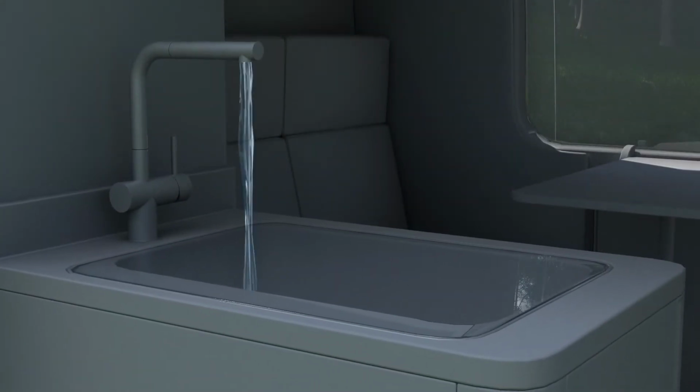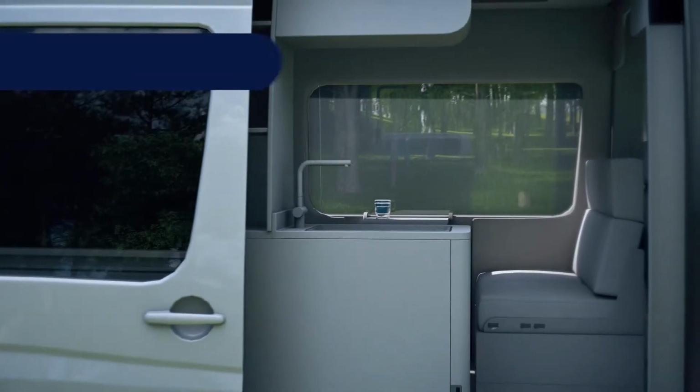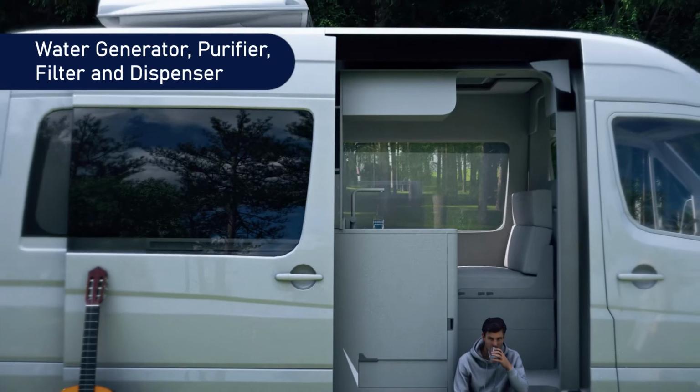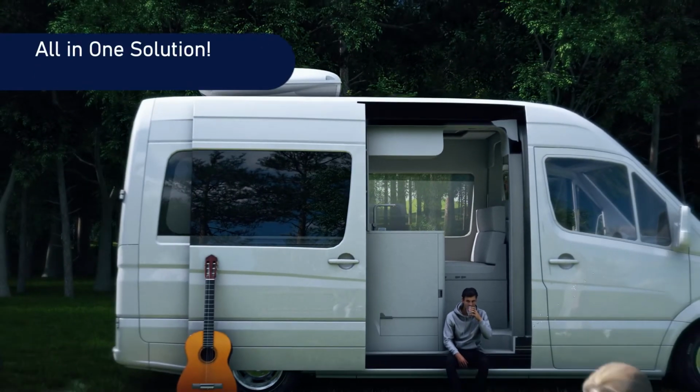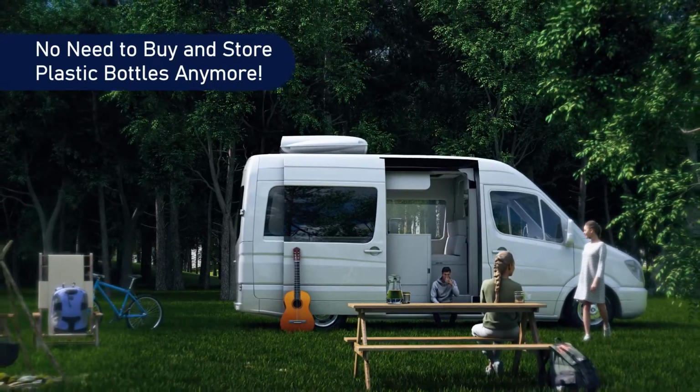Hot and cold, premium, tasty water is ready and available to drink at all times. Water generator, purifier, filter, and dispenser, all in one convenient solution. No need to buy and store plastic bottles anymore.